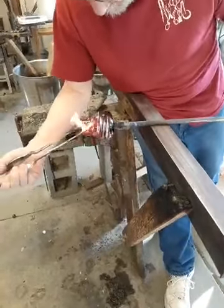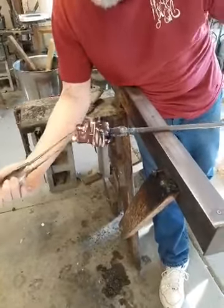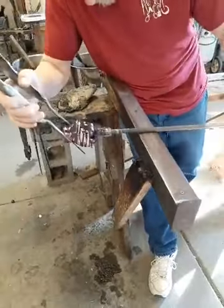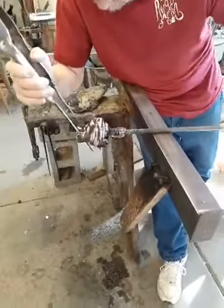Or we could leave it like this and make it a perfume bottle for a four-year-old, because we know that they all put copious amounts of perfume on the first time they get mom's perfume.